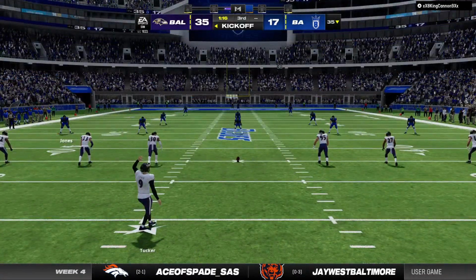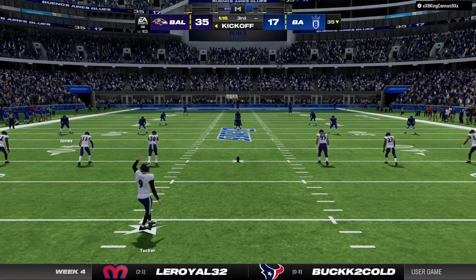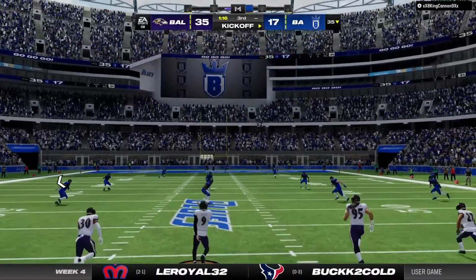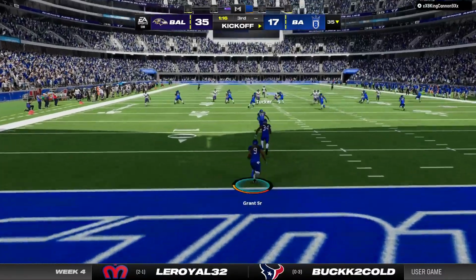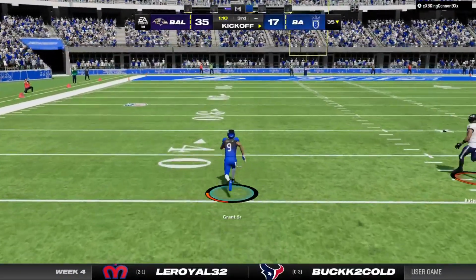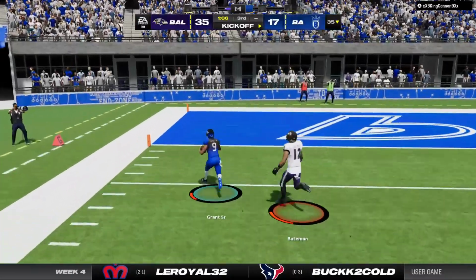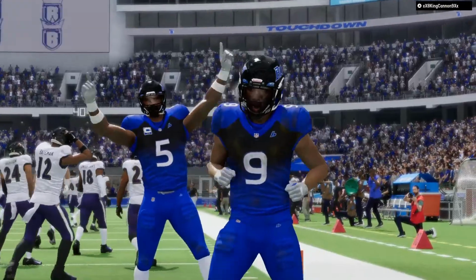Justin Tucker to kick off for Baltimore. Tucker now to kick it away following the touchdown. On the return from his end zone is Grant. Oh, a dangerous return man showing it here. Jakeem Grant. He's inside the 20. And he'll bring it back all the way. Touchdown.